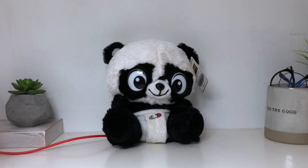This is the scared baby panda. So this is, like I said, a baby panda as characterized by its diaper it's wearing, its huge head, and its huge eyes. How this fits into the narrative is that essentially, since it's a baby, it's still scared of the world. It's particularly scared of two things, the dark, and it's also scared of people, specifically people touching it.